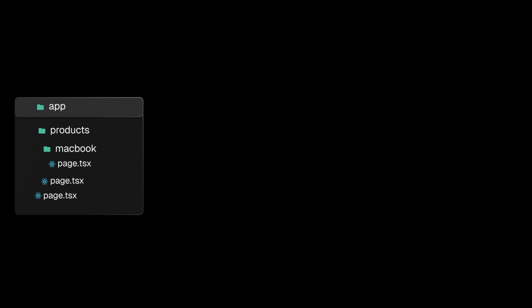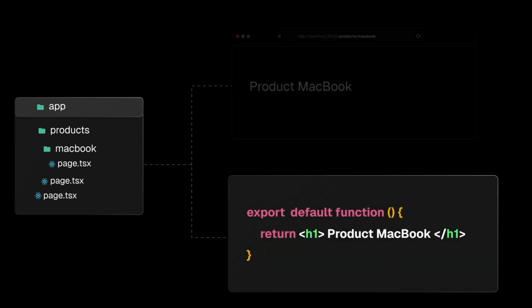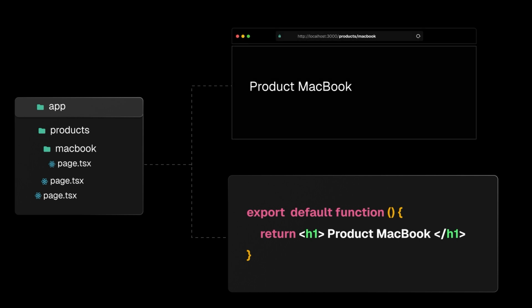So now inside this MacBook folder, I'm going to define a page.tsx file, and I'm going to just place this code right here. And now if I go ahead and go to localhost:3000/products and then a specific product, which will be a MacBook, it's going to give us the output result like "product MacBook".